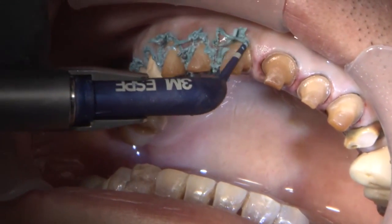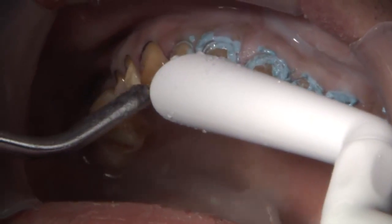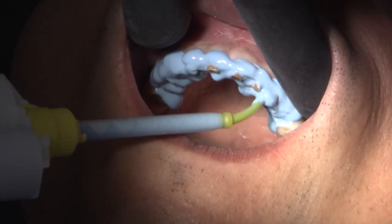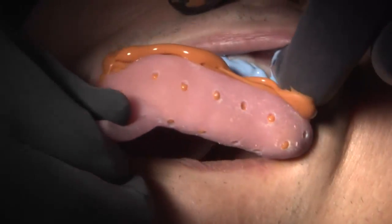So we're going to put that double zero cord from Ultrapak around all those teeth, and then the retraction capsule from 3M ESPE around all those teeth, with some anatomic compression caps. Have the patient bite down on it for 8 to 10 minutes, and then go through our steps of rinsing off all that, putting the light body onto the preparations while my assistant loads the tray.